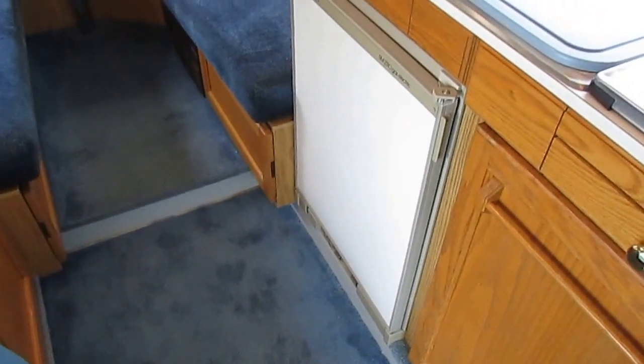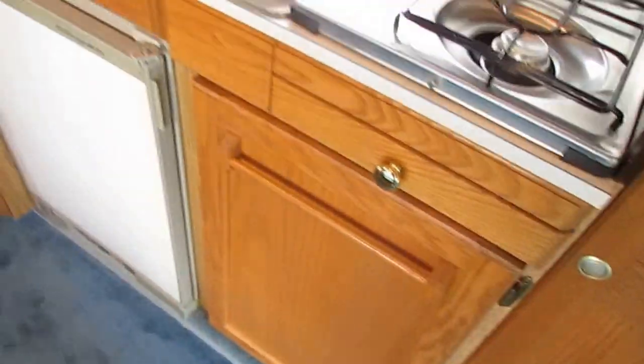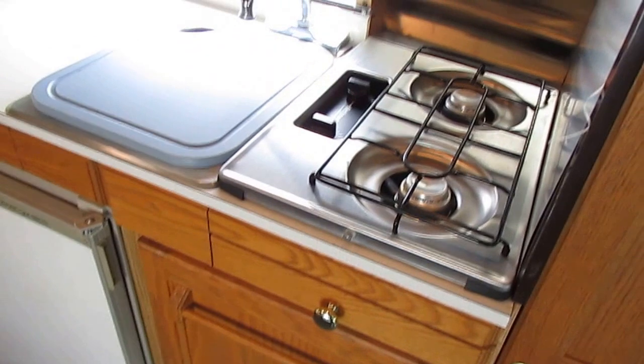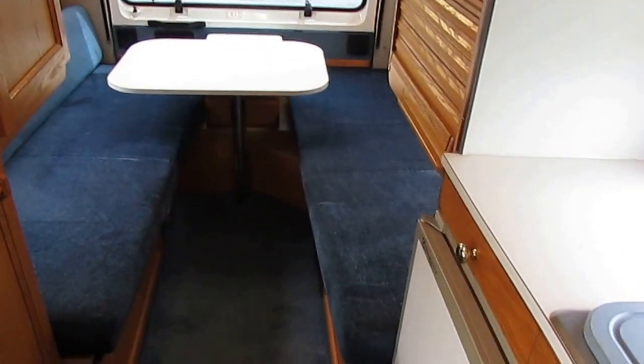We'll make sure your main bed folds out like it should. We make sure this little single bed folds out like it should. You know, we check these things out as thoroughly as we can. We check your propane tank. We check your propane system. Make sure there's no leaks. Make sure your furnace works. And yes, it's got a DSI furnace right there, that brown thing in the floor. So we check these things out very, very thoroughly. And all that's included for the $17,900 price.